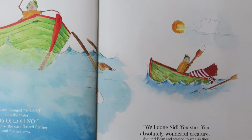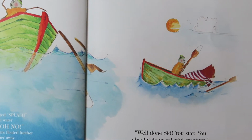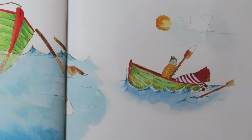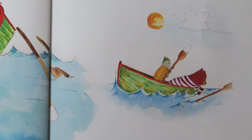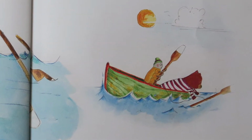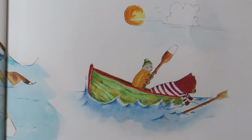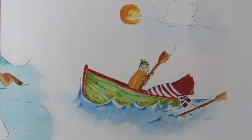"Don't worry, my cuddly friend," comforted Sid, as he cast his web into the water. "Well done, Sid! You star! You absolutely wonderful creature!" shouted Bear, and he started to sing as they reeled them in. "We came to the sea to sail away and be free. We smell like biscuits too, and have more legs than we know what to do."